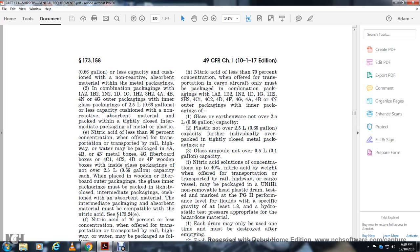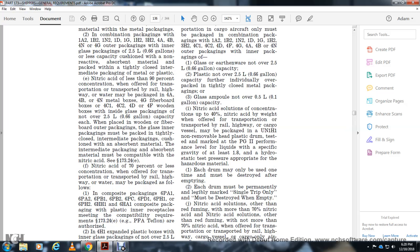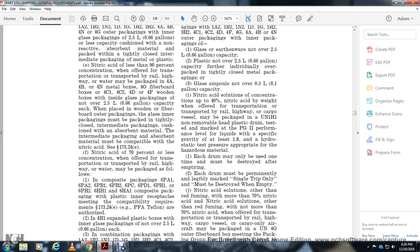Nitric acid solution with concentration up to 40% nitric acid by weight, offered for transport by rail, highway, or cargo vessel, may be packed in UN 1H1 non-removable head plastic drums tested and marked with a PG II performance level for liquids with a specific gravity of at least 1.8, or a hydrostatic test pressure appropriate for the hazardous material. Each drum may only be used once and must be destroyed after emptying. Each drum must be permanently and legibly marked "single trip only, must be destroyed when emptied."